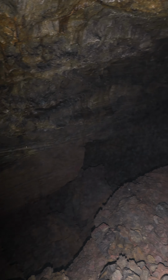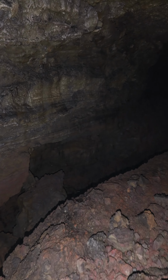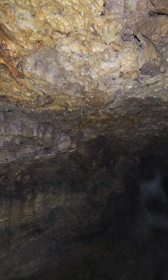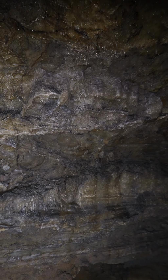There's some loose gravel, but there's plenty of good stuff. But let me go over here. I want to show you a couple things, hopefully without getting myself hurt. So if you look carefully on the ceiling, there's some formations up there. See if I can get a little closer without getting myself hurt.